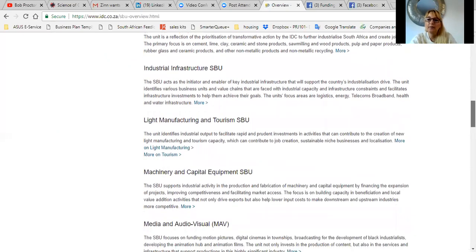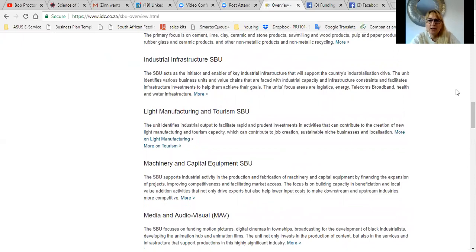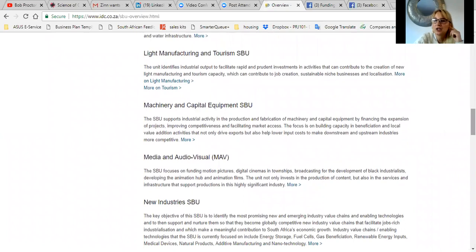So, industrial infrastructure. They will also, let me quickly put my picture out of the way, concentrate on key industrial infrastructure to support the country's industrialization drive. Okay, and it helps specifically in the areas of logistics, energy, telecom, broadband, and health and water infrastructure, if it is in relation to setting up manufacturing. This is not applicable for private estates. They want to need energy and telecom broadbands. IDC is concentrating to develop the industry in South Africa. So the next one is the light manufacturing and tourism unit.